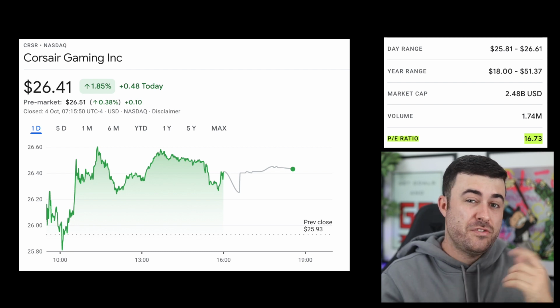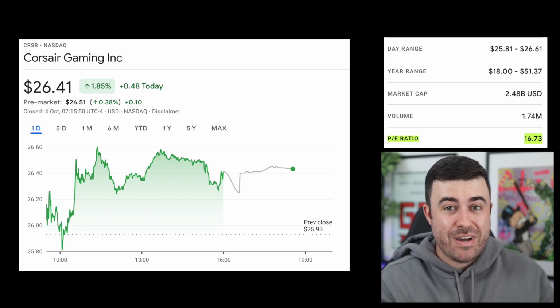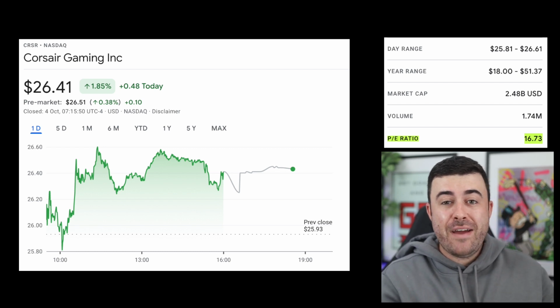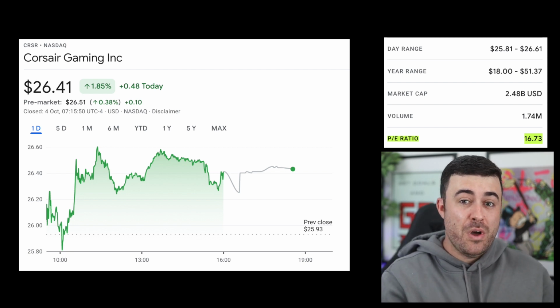this stock is actually sitting at a price of $26.41, giving it a PE ratio of 16.1. Now, that sounds very good, right? And it sounds even better when you compare it to the market average PE ratio of 17.7. Now, what does this tell us?